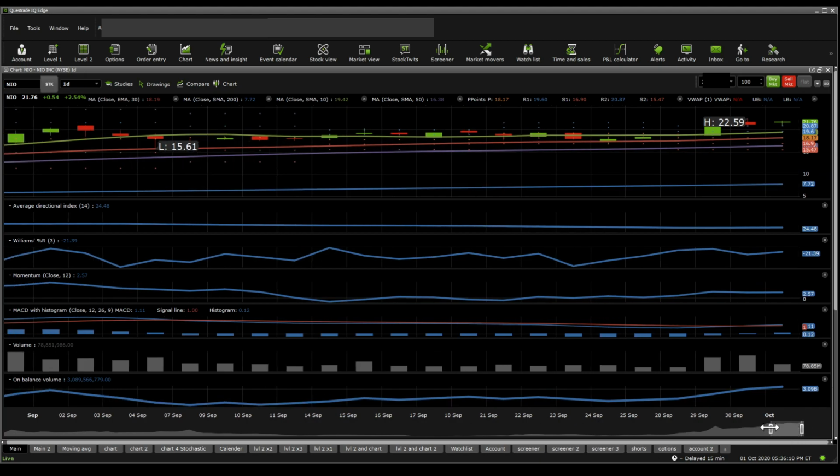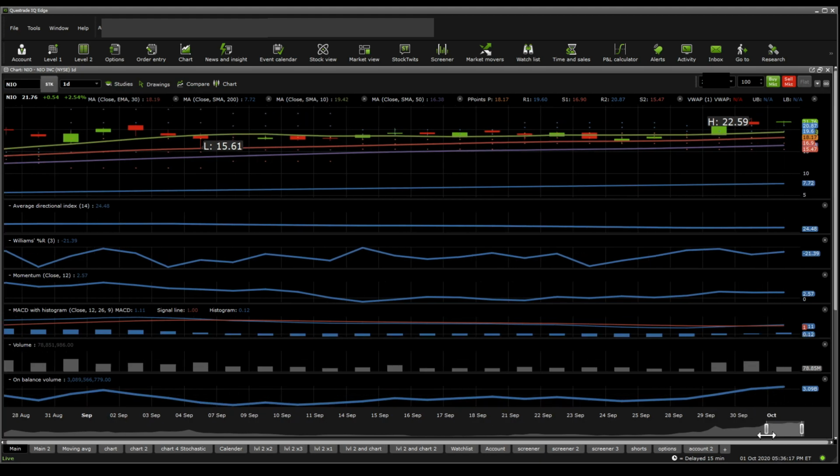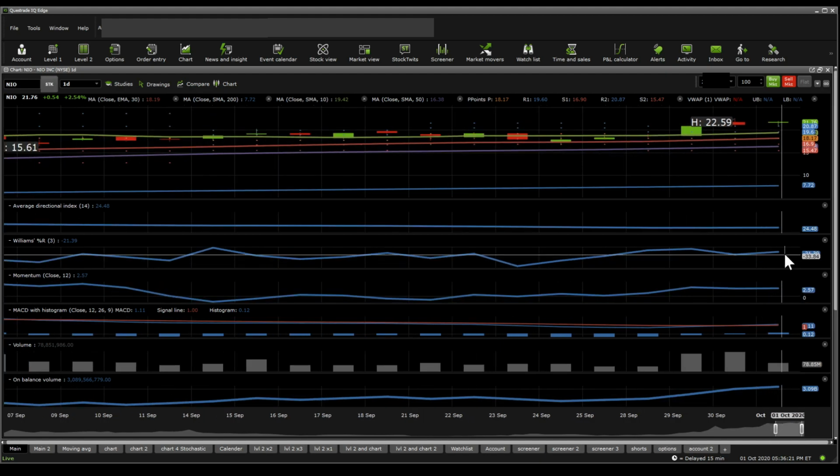On a 1 day perspective, what we get to see here is better news. We get to see a confirmed reversal on the MACD. It looks incredibly bullish. On-balance volume looks amazing. ADX shows the potential to start off a new trend, sitting closer to 25. Williams percent R though sits at overbought, which is dangerous. Momentum seems to be stable.